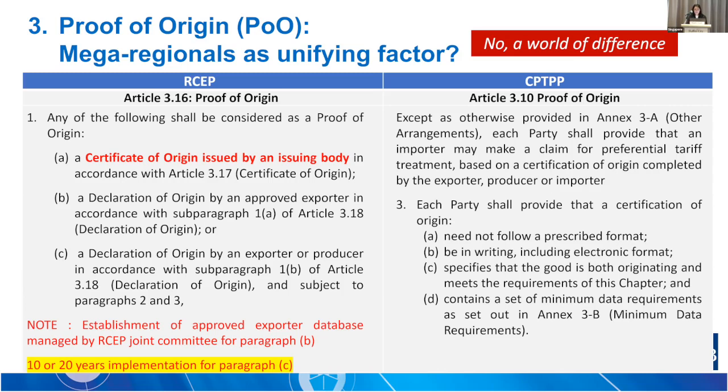And if you look at what I call desk research, we're looking at the agreements, the text. Well, you look at Article 3.16 on proof of origin in RSAP, and you see that there is a world of difference between RSAP and CPTPP. So it doesn't seem like the new mega regionals really will act as a unifying factor, because they are completely different per se.